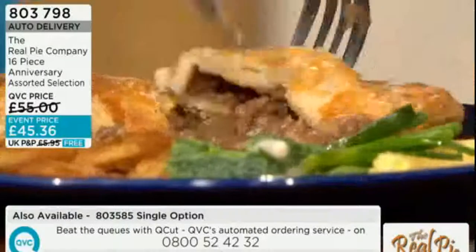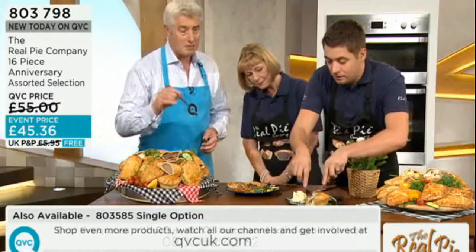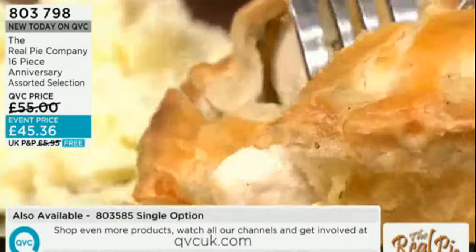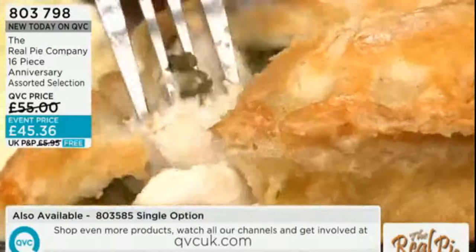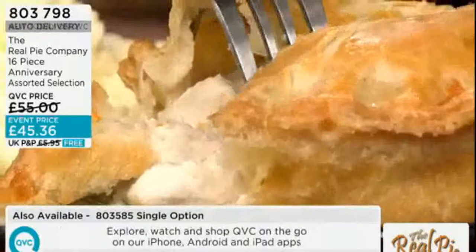Well, let's cut into a chicken pie. Amazing. I love getting so many pies here. 16 pies, remember, for that price of 45.36. 16 pies. And these are packed. What's that lovely expression you have? Crammed to the crust. Crammed to the crust. And that's so important.